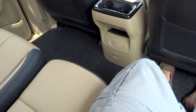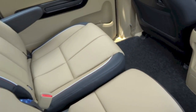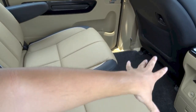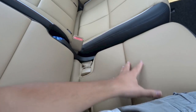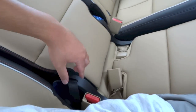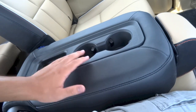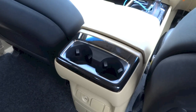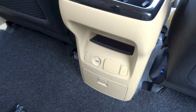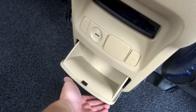You can adjust the position of the seats as well as the angle of the seat backs, so you can vary what the middle row gets and what the last row of seats get. But for the middle row, if there is no one sitting in the middle, you can pull the strap and flip the seat back down to reveal cup holders and a bit of storage. You do have cup holders right there as well. Storage, another USB port, more storage down here.